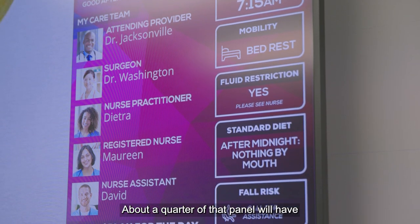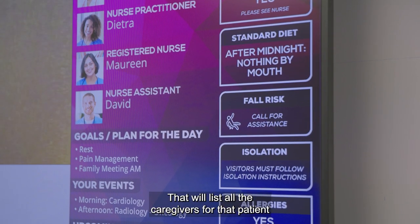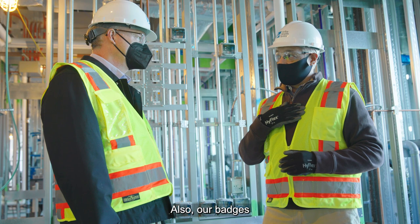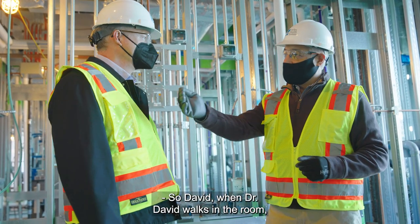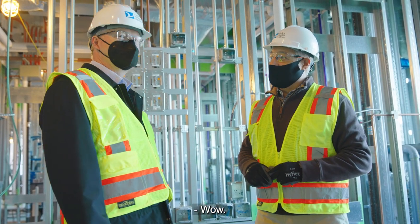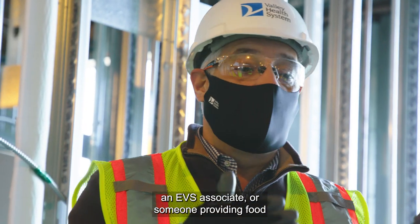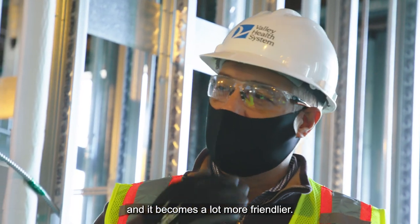About a quarter of that panel will have that permanent board on it that will list all the caregivers for that patient for that shift. Also, our badges will be RFID badges. So when Dr. David walks in the room, it'll display, "Hi, I'm Dr. David." Wow. And it will recognize, as well as a plumber, an EVS associate, or someone providing food. Because then you have a first name basis, and it becomes a lot more friendlier.